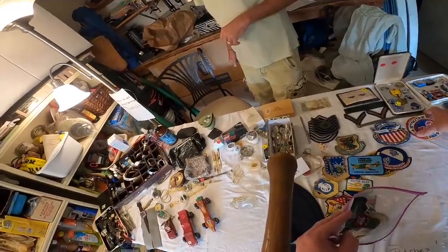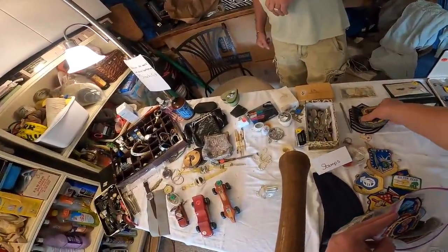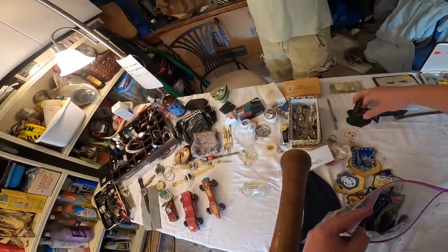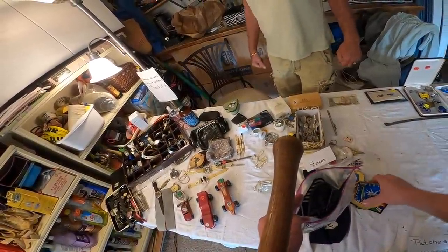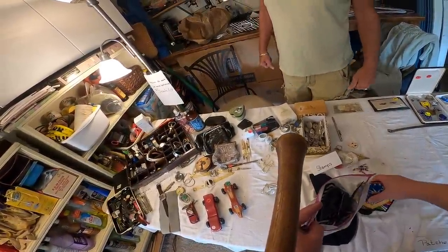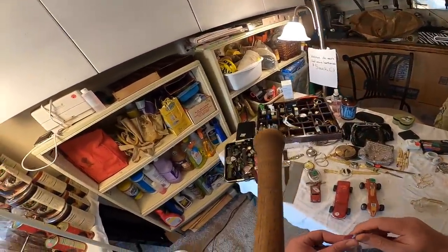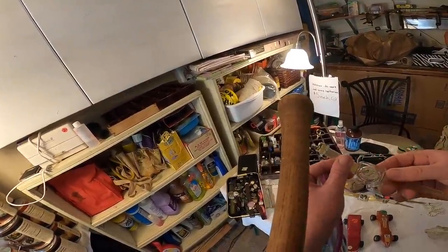I think like $275 for it a few years ago. I had $350 on it. No more than a half hour after I put it in, somebody walked away with it. Oh no. That's awful. I just don't understand people. Yeah, me neither. They're kind of cool watches.